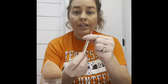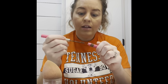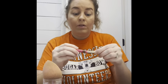Okay, and then on the other side of this pencil, you have a little brow brush, and I like to flip my eyebrows in this direction, kind of up, think up, and I just do the same on this other one so that they will match. And that's that for the eyebrows.